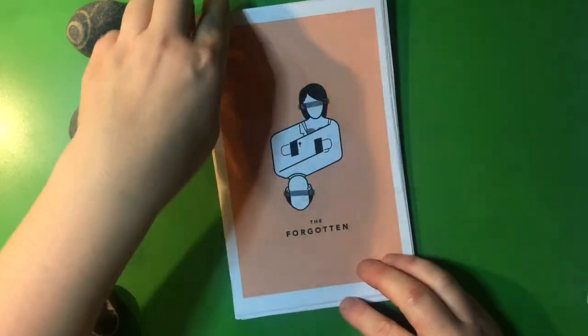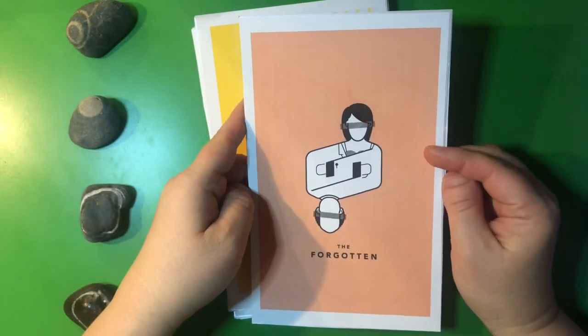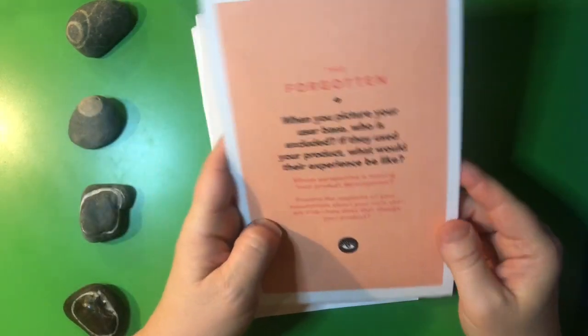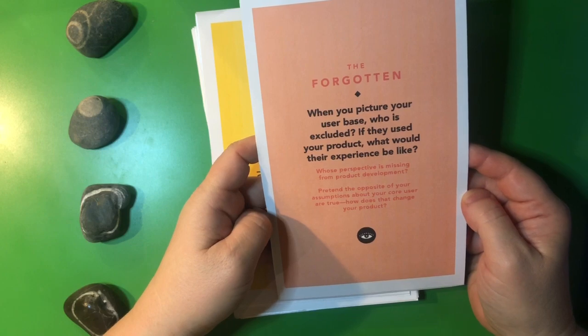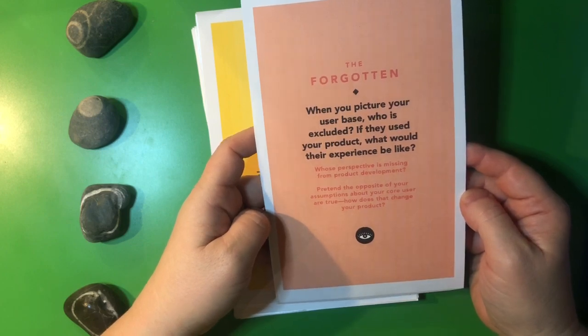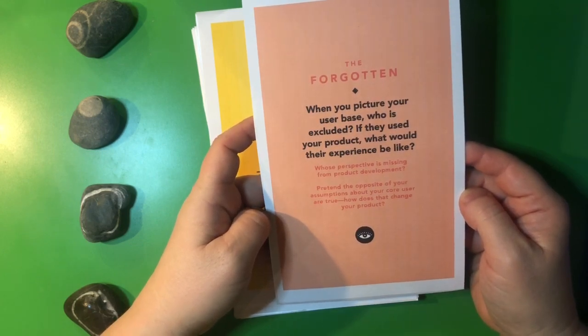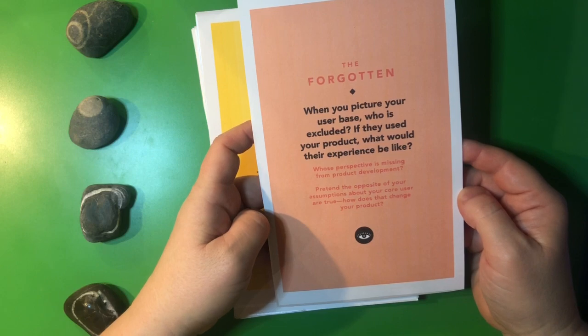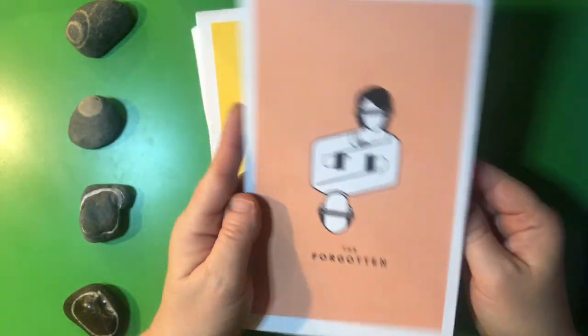The forgotten, this one's really interesting, especially considering the conversation that was had when I first heard about these cards. So when you picture your user base, who is excluded? I think this is really pertinent for our tarot community. If they used your product, what would their experience be like? Whose perspective is missing from product development? Pretend the opposite of your assumptions about your core user are true. How does that change your product?